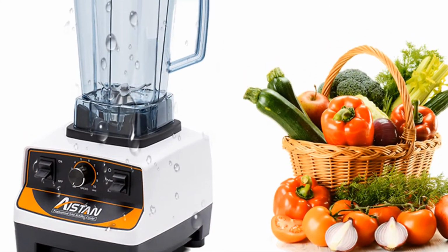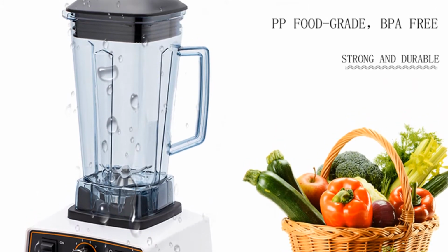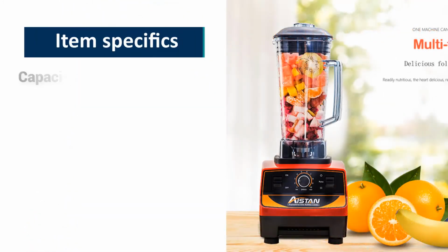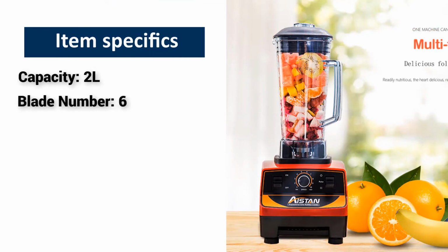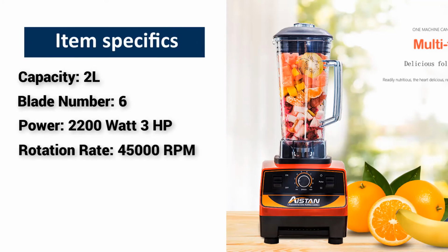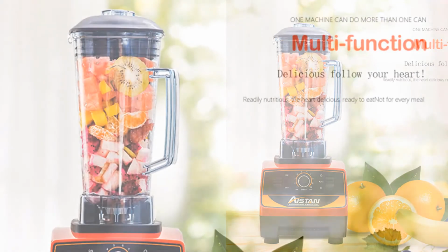I recommend this blender to everyone because the blender has been tested and is being used by many people all around the world. Item specifics. Capacity, 2L. Blade number, 6. Power, 2200 watt, 3 horsepower. Rotation rate, 45,000 RPMs. Controls type, push button. Housing material, plastic. Number of speed settings, 10.